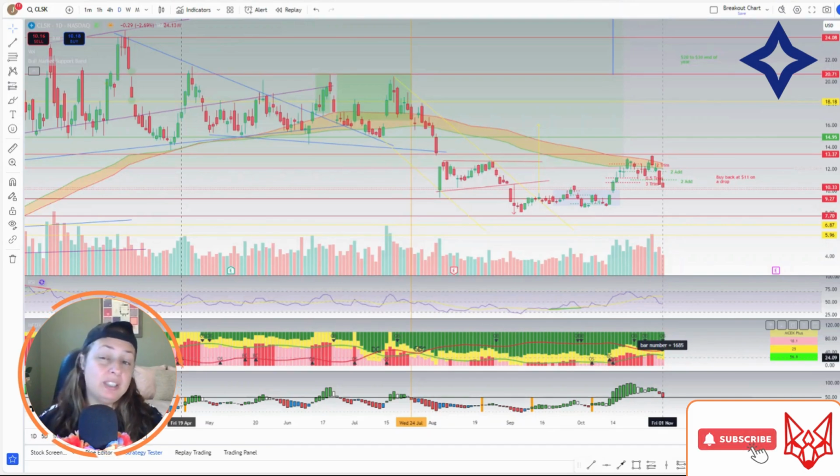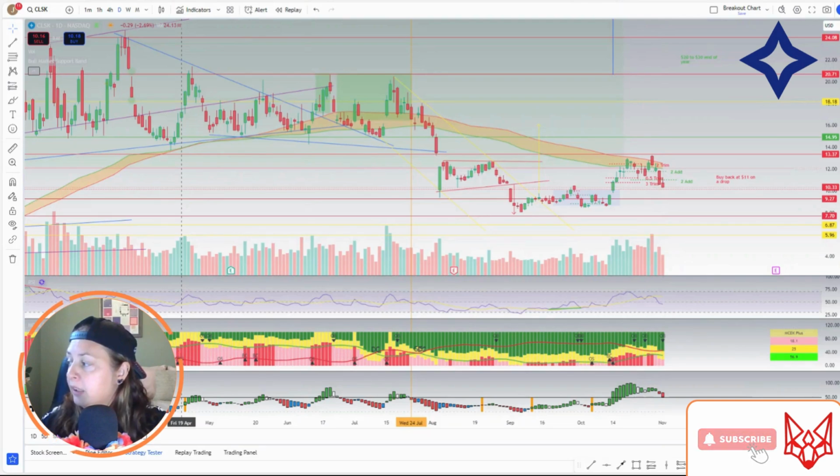My price targets for CleanSpark, we always talk about this depending heavily on what Bitcoin does. If Bitcoin gets to my kind of target area between 120 and 240, we could be looking at quite a nice price jump here. Just taking a look at what I've written down. So if Bitcoin gets over kind of 100k, we're looking at about $50 for CleanSpark, but closer to 240, we're looking at about 170, 180. Something to bear in mind.